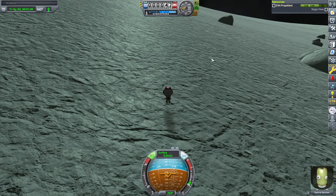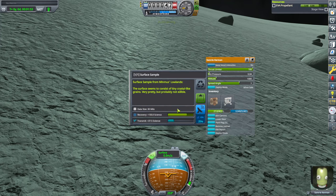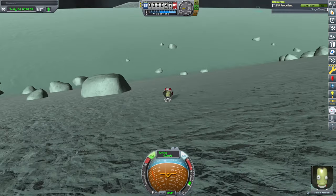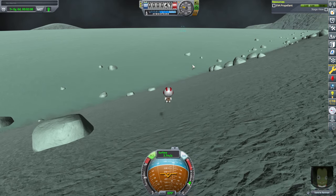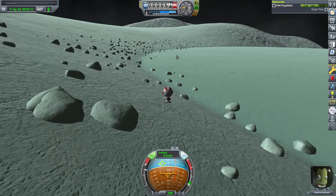Okay, land already. Alright, nice soft landing. Anything new around here? Lowlands. Well, it's definitely new. Not getting the thermometer and barometer reading, but we're getting plenty of value. Wow, did we really go 2.5 kilometers? That's impressive. Okay. But wait. Like, can we get slopes or something? Or is it just lowlands?